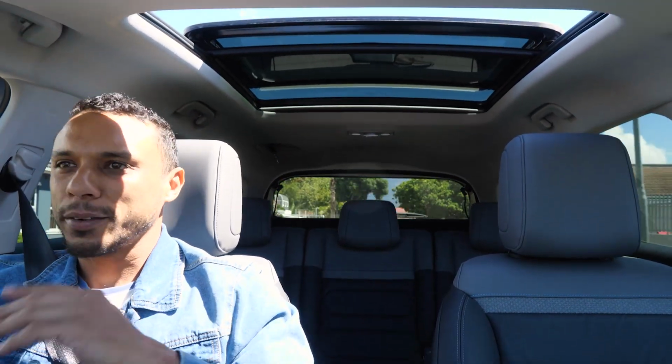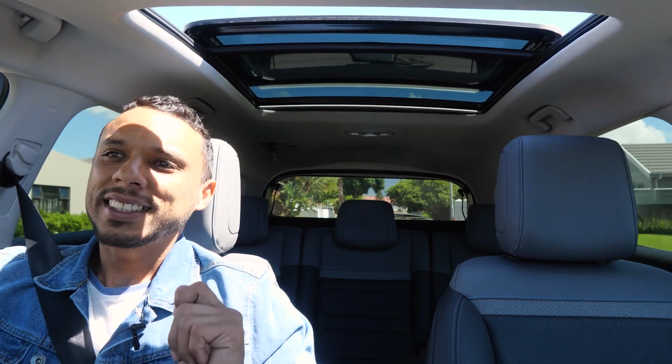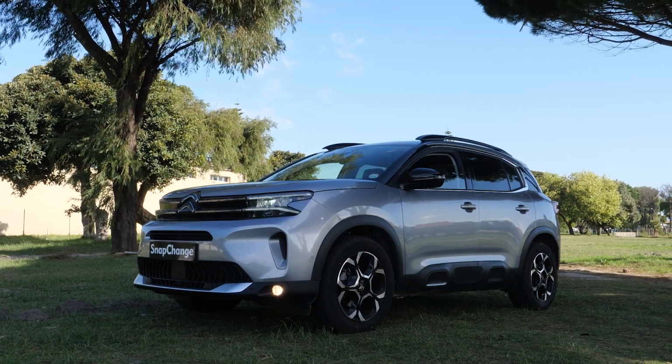I'm Brandon Jacobs and we are in the all new, updated Citroen C5 Aircross Shine.